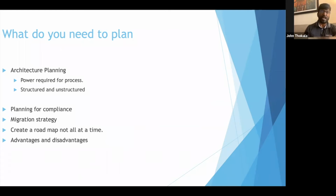And then create a complete roadmap: what is my strategy? What data am I going to bring, what years am I going to bring, and how am I going to house it? So you need to plan a complete roadmap of all the data that you need to bring into the cloud.